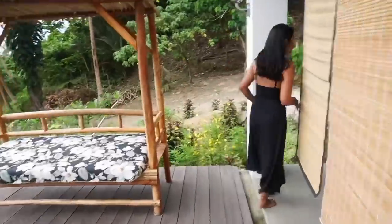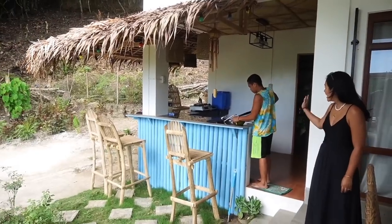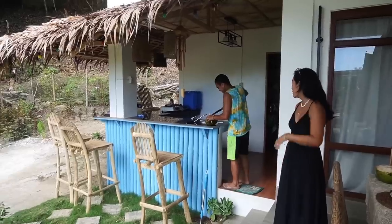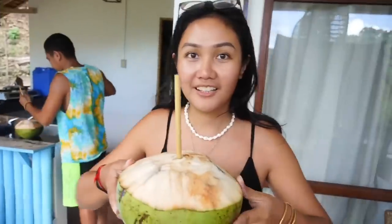Oh, and then over here we have also a kitchen area. Which is almost like a very cool tiki bar. I love it. Hi, Kuya. Anong name mo? Ryan. Hi, Ryan. Ryan is making us the welcome drink that he got from the coconut tree. Oh, let's see. They use a bamboo straw.